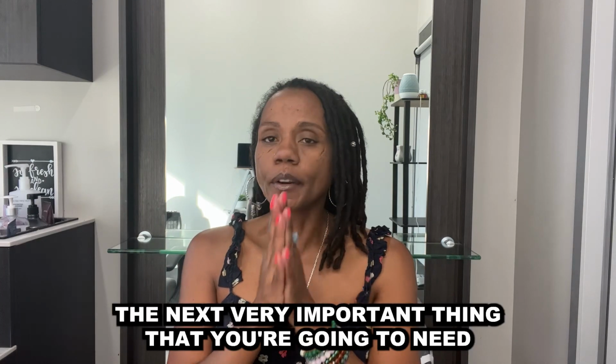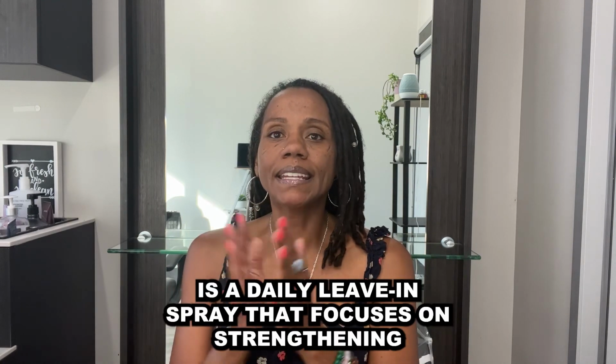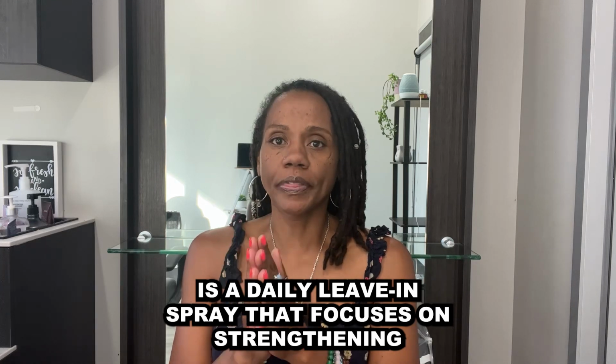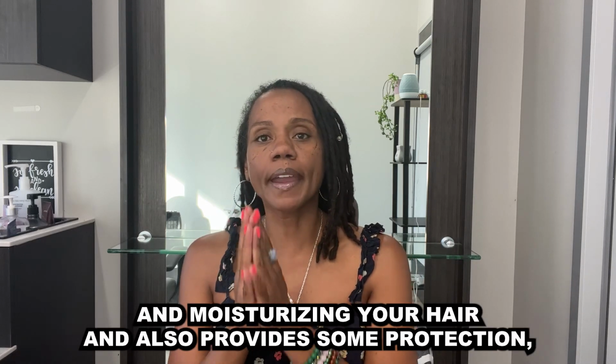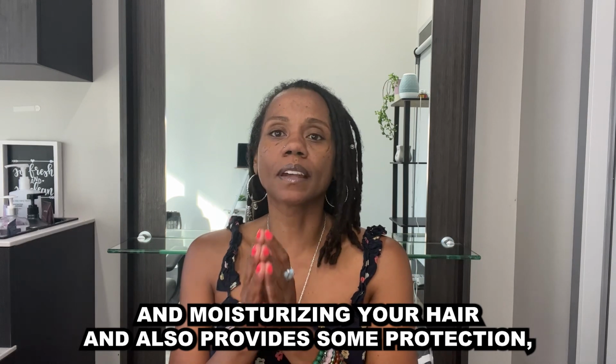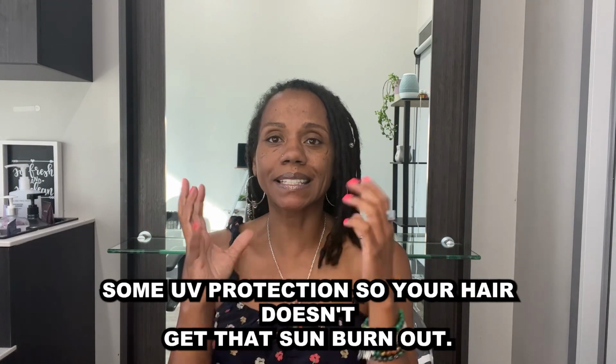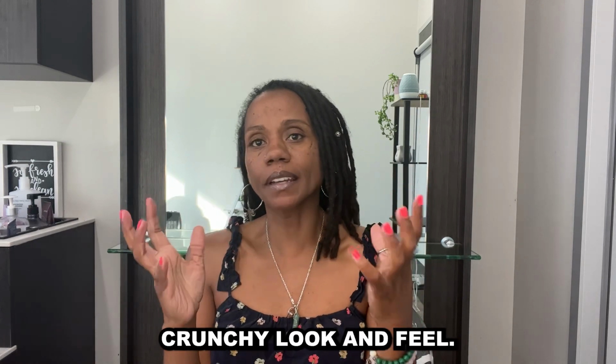The next very important thing that you're going to need is a daily leave-in spray that focuses on strengthening and moisturizing your hair, and also provides some UV protection, so your hair doesn't get that sun burnout crunchy look and feel.